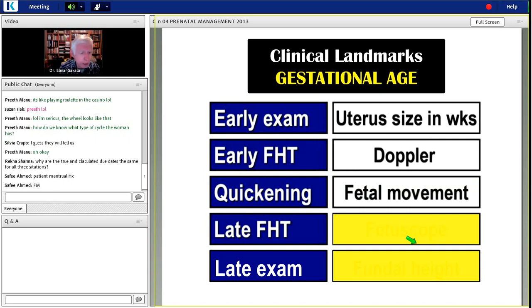Quickening. Mom says, I felt the baby move. When did she feel that? 16 to 18 weeks, 18 to 20 weeks, depending if she's had a previous pregnancy. Late fetal heart tones. Those would be heard with a fetoscope. And that we can hear at around 20 weeks. I haven't used one of those. I'll show you a picture coming up shortly.